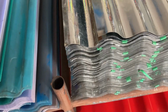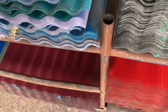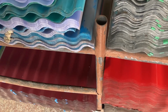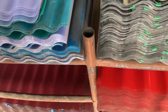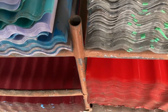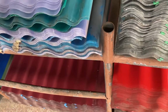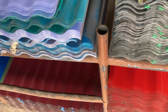I have maroon color, I have red color, I have brown color, and then I have the plain one. Clear. Okay, clear, 32 gauge. So different colors in the 32 gauge. The price is the same. But this one is priced $85 only. Okay, $85. Is it the plain one? Clear. Is it 20 in a bundle? Yes, same.